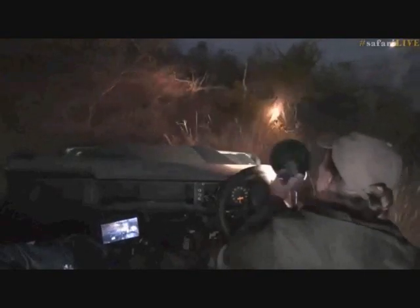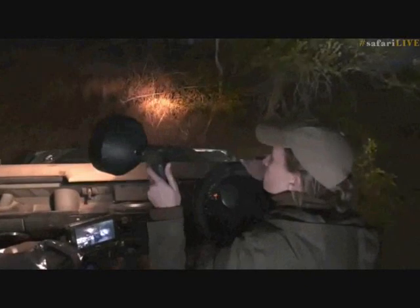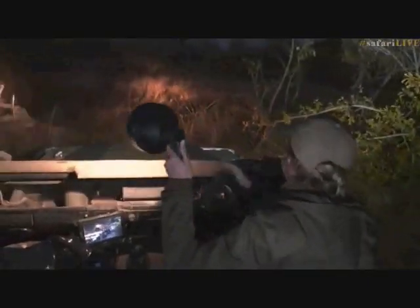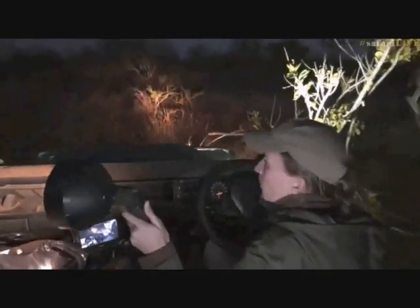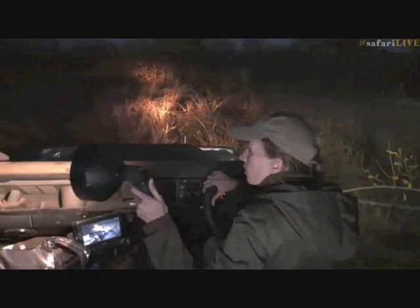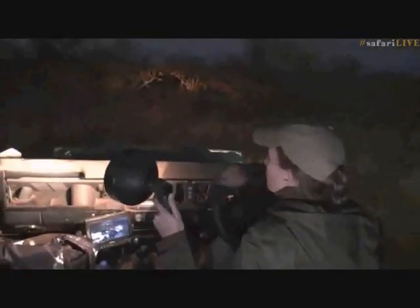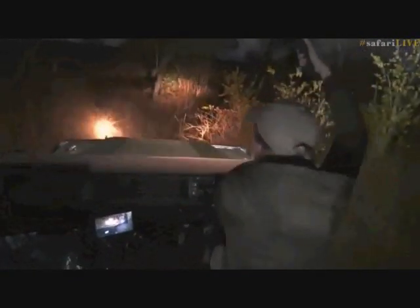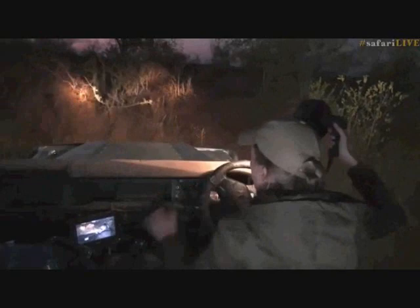Alright. Let me just... I can't see it now. Alright. It's a bit thick here. Can you see him, Craig? Oh, alright. Let me try and bundu bash around here. I think there's a branch there, a log that I won't be able to get past.